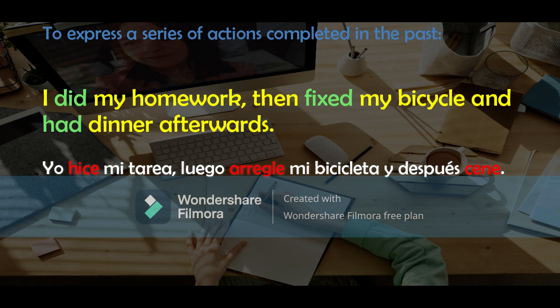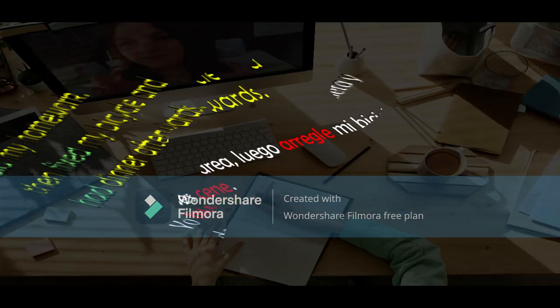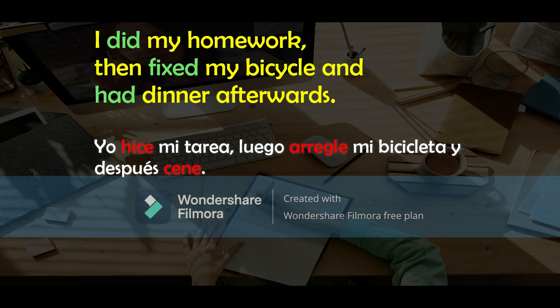I did my homework, then fixed my bicycle and had dinner afterwards. Si notamos que en la primera oración se separa con una coma de la siguiente y se une con then y la última se une con and. Y así es como se pueden hacer varias oraciones en una sola. Y así podemos ver que son tres acciones de un mismo sujeto, en este caso I, y están unidas con conectores como, o en este caso son conjunciones, que es como son then y and.